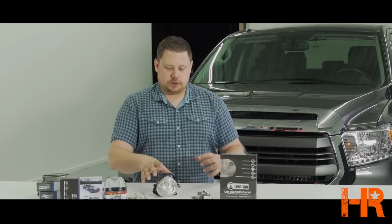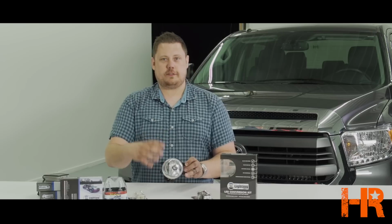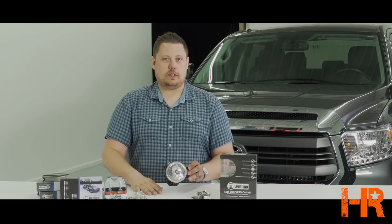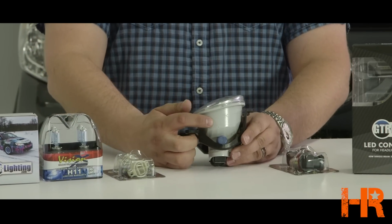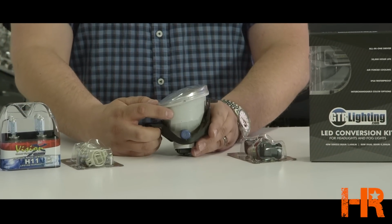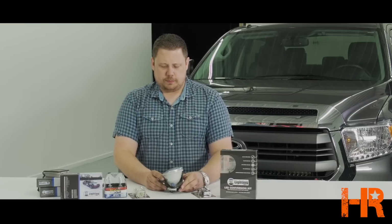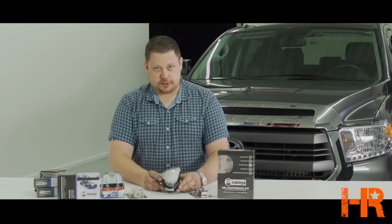The first thing I want to show you is an overview of the 14 and up Tundra fog light. They did change the fog light starting in 2014, and if you look at the plastic here, it says USA 12 volt and H16, and that's interesting because that tells us that this housing uses an H16 bulb.